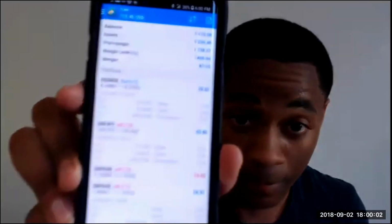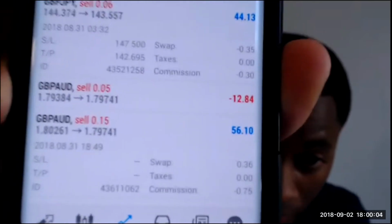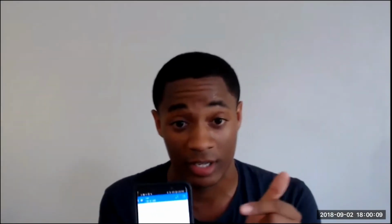Here are a couple other sales that I'm on. These are all current right now. Bam, bam, bam, bam. I'm growing this account to 10,000 by November 1st. It's actually going to be a few $100s. I will check up with you.